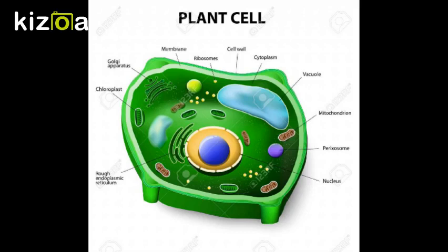Scientists use microscopes to study cells. A microscope is a tool that makes objects seem larger than they really are. Most cells are very small and hard to see. By using a microscope, scientists are able to look at a cell and see details that help them learn about the cell.